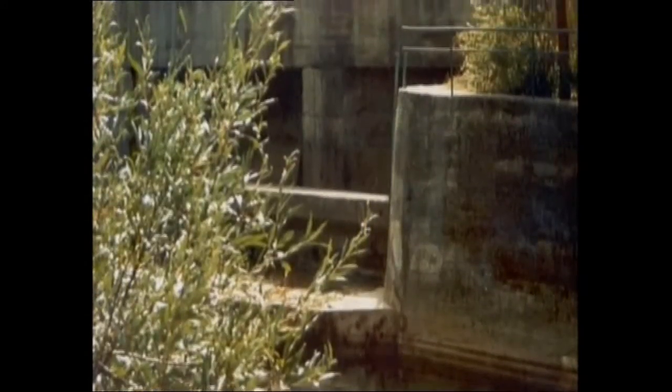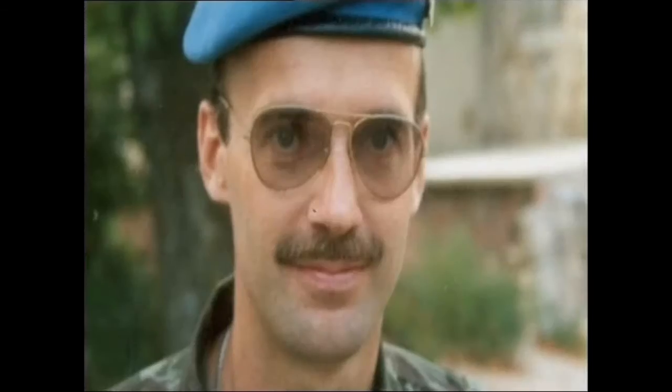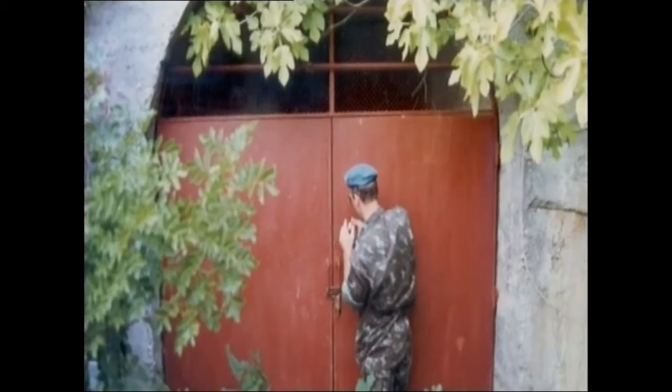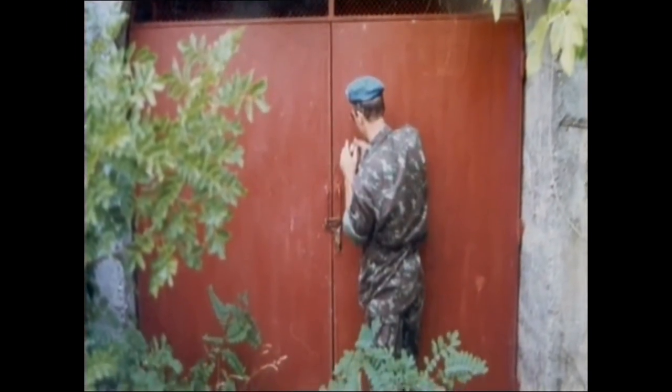Mr. Matsan had explained to us how to get in here, and myself and Captain Carlos Mars from Brazil, who was a military observer on our team and was a military engineer by trade, decided to come down here to see if we could find explosives.